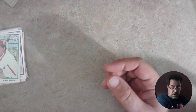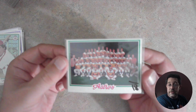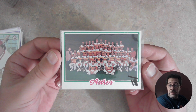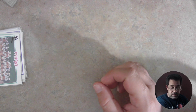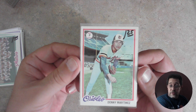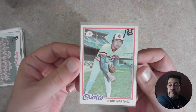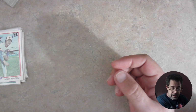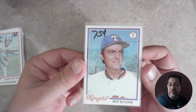I'm basically looking for ones that if I were to grade, would come back at least a 7. And a lot of these, I think, some of these could maybe even come back 8s. Again, really well centered, not perfect, but they're better than some of the 7s and 8s that are just so off-centered. Here's a Bert Blyleven, 75 cents.